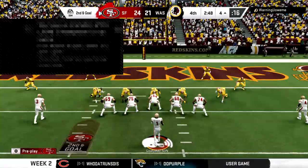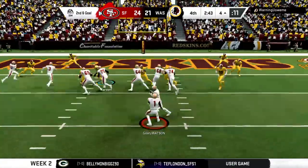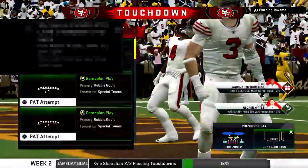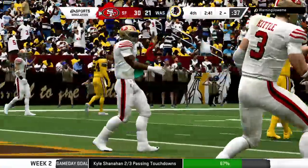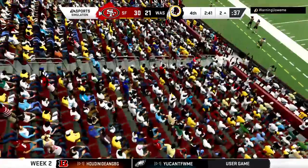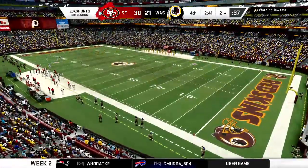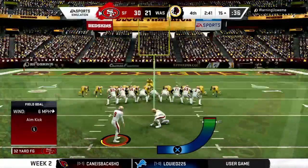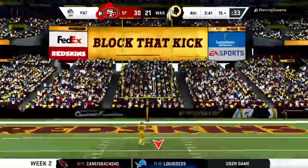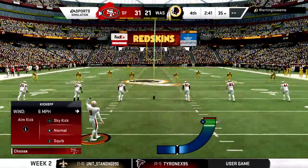Second and goal from inside the 5. Come on, let's go. Under 10, under 10, 10. And across the goal line into the end zone. Touchdown 49ers. A great effort there with his third touchdown of the game, number 7 on the year. And the Niners are able to stretch their lead. Gould to add the extra point. And his guys will take a 10-point lead. Makes the score Niners 31.